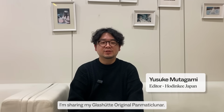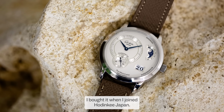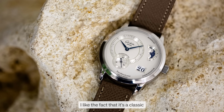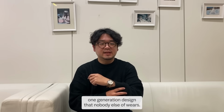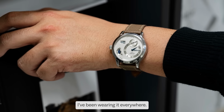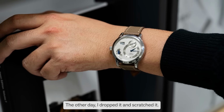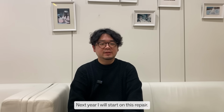Thanks. I'm sharing my Glashütte Original PanoMatic Luna. I bought it when I joined Hodinkee Japan. I like the fact that it's classic, one generation design that nobody else wears. I'll be wearing it everywhere. So the other day, I dropped it and scratched it. Next year, I will start with this repair.